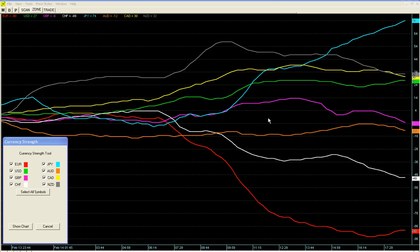You can see the Swiss and the euro, Swiss in white and the euro down here in red at the very bottom. Those are the two moving with the greatest amount of weakness and showing the most down potential in the marketplace. Right now the Swiss is still moving down, and the euro looks like it's bottomed out. It's around a minus 90. It was a little bit lower than that, at minus 95 at one time. And in the middle you can see the Aussie relatively flat and the pound also relatively flat. Both have tried to do a little something but have failed to achieve any significant results.